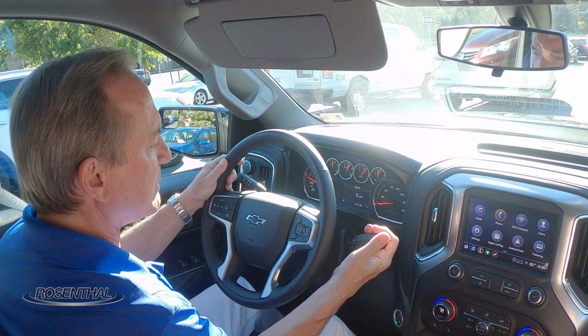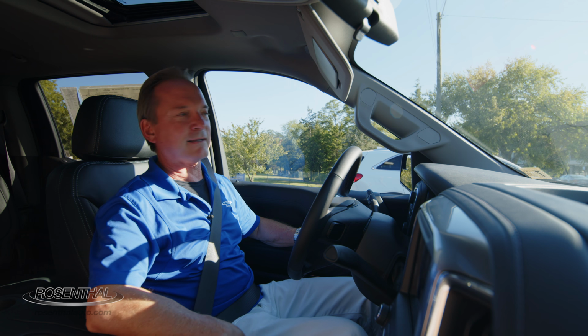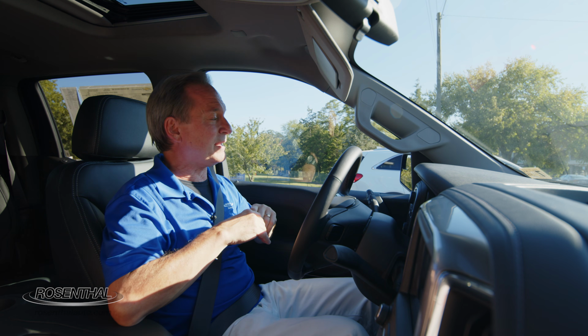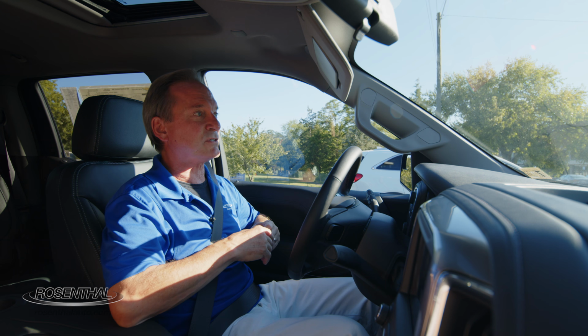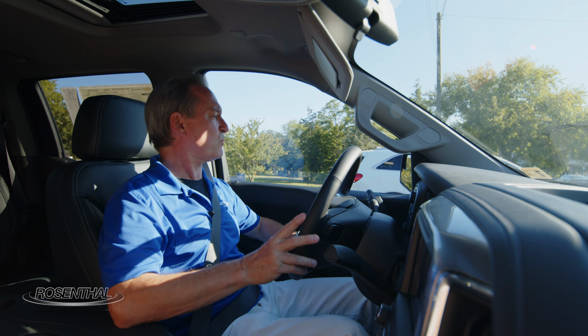But your shifter is this huge stalk still on the column. That's a throwback, a little bit more traditional style, but you still get a tremendous amount of performance out of the vehicle. Now, speaking of performance, at least my kind of performance, I love the fact that we have the upgraded Bose stereo system here, because this always makes a ride and a drive so much more enjoyable, whether it's for work or for pleasure.